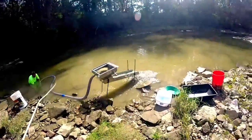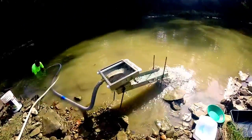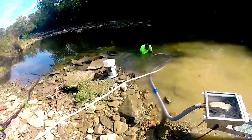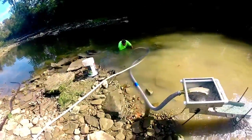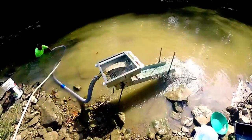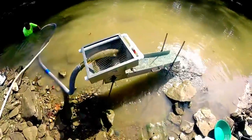We're still running, getting good gold. Patrick's in the hole now. I will definitely get some video tonight of the cleanup.